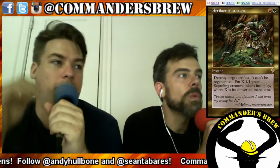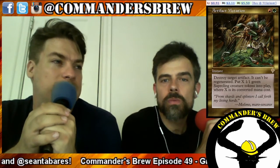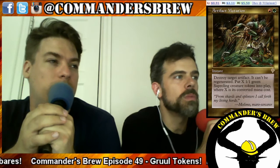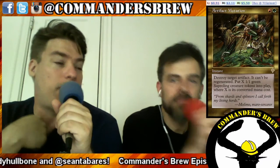So first we got Artifact Mutation here. This is an instant, and it's from Invasion. It's a red and a green, and it says destroy target artifact. It can't be regenerated. Put X 1/1 green saproling creature tokens into play, where X is that artifact's converted mana cost. Not bad. This is not bad at all.